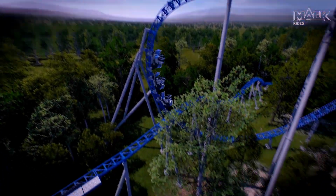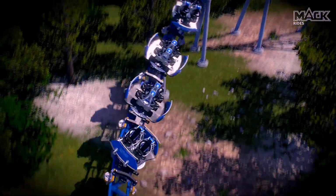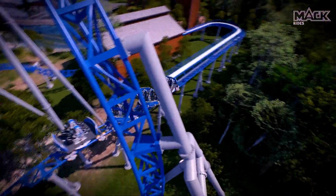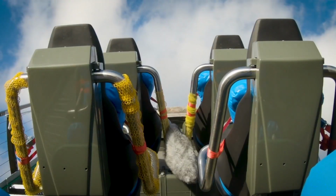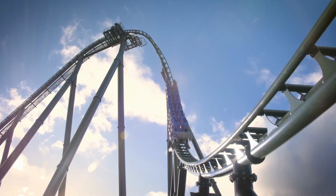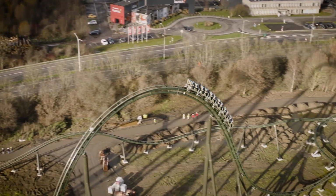I ain't trying to force you to agree with me, I just want to share my opinion, and that's what it is. I did say that we would compare it to multiple new for 2021 coasters, so let's put it up against possibly the biggest boy of them all, Conda at Walibi Belgium. This coaster has commonly been brought up in the conversation of best new coaster this year, and sometimes people have even gone as far as saying that Conda looks like the best coaster in the world.